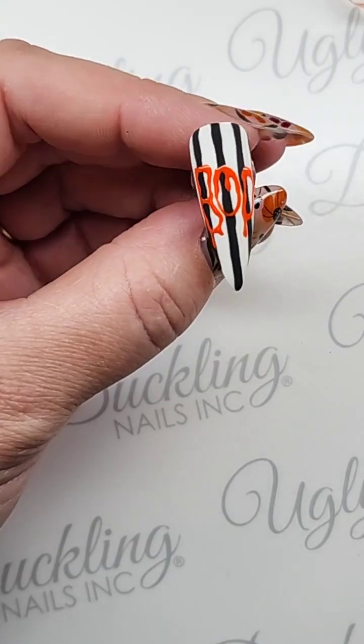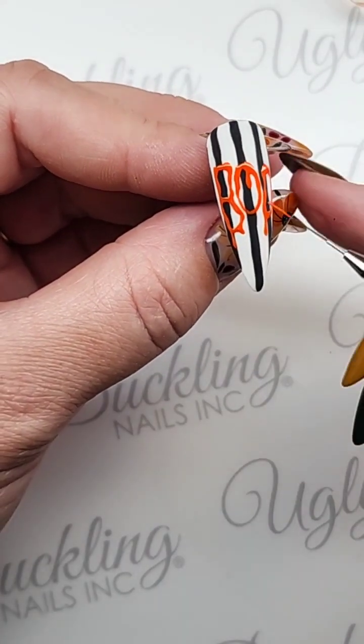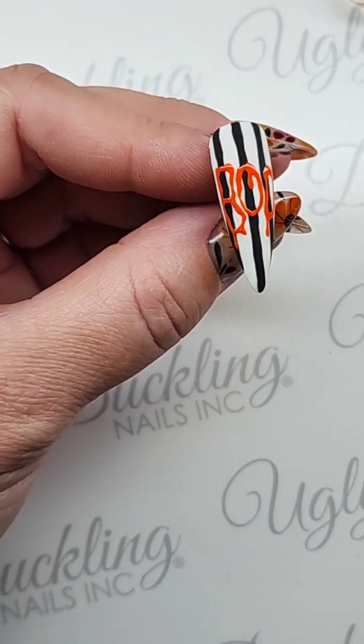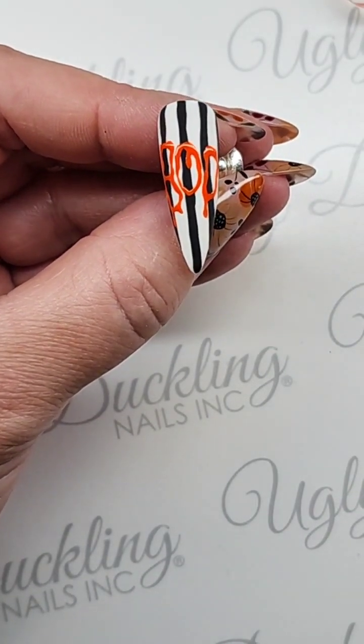Okay, so we've got boo in place. I might need to thicken this area. Excellent. All right, let's cure this.